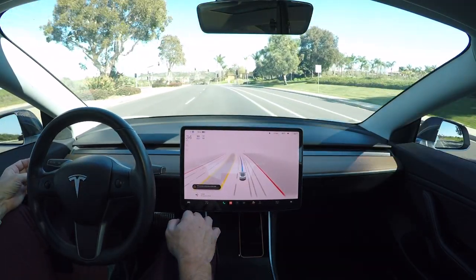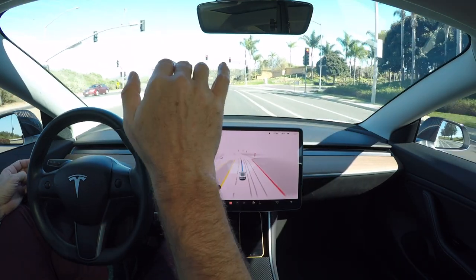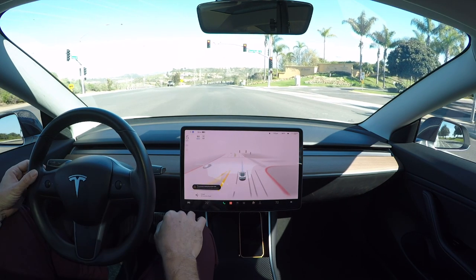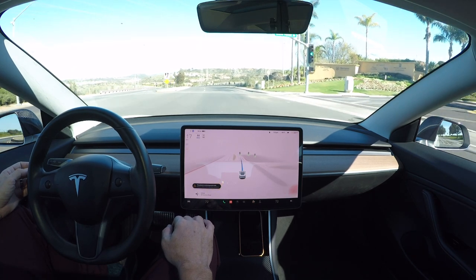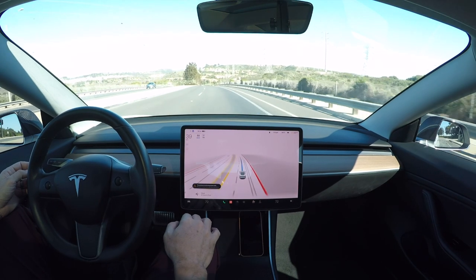She saw that red light faster than I did, and she immediately started slowing down. That was pretty cool. The camera is up here, so it's a little bit higher and more forward than I am as the driver sitting back. So it's really interesting sometimes when the car sees things that you can't see as well. And you can really see that in the visualization sometimes.